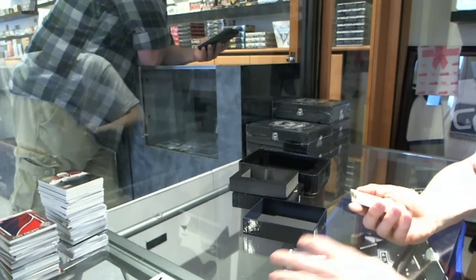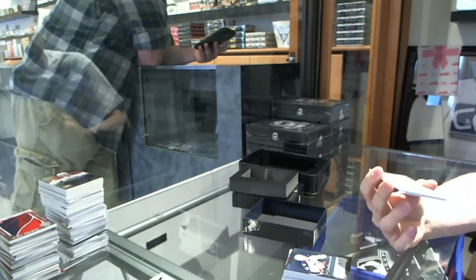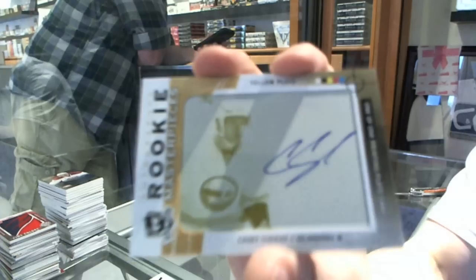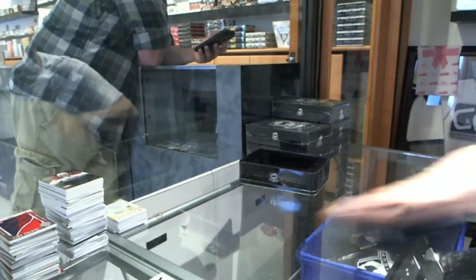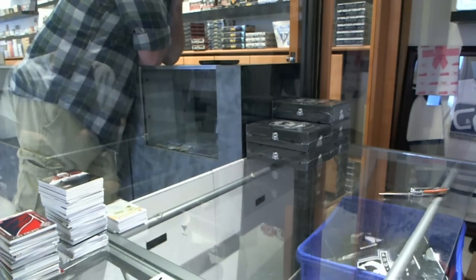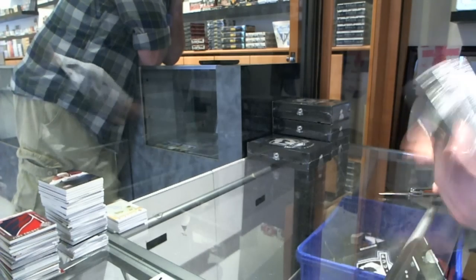Boone Jenner. And we've got a 12/13 1/1 Rookie Masterpieces autographed yellow printing plate from SPx for the New York Islanders, Casey Cizikas. Tin 2.